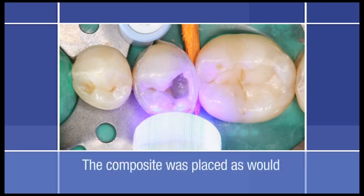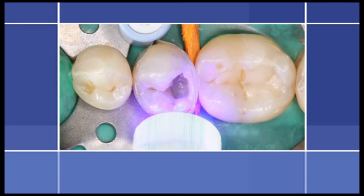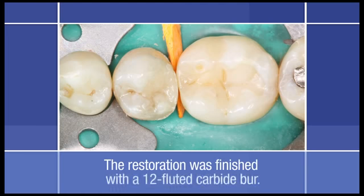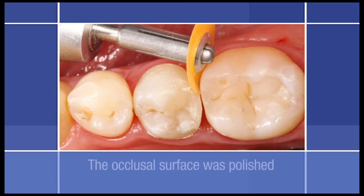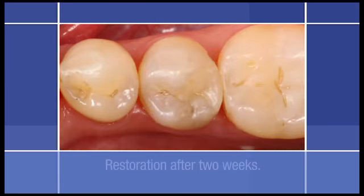Next, the composite was placed as it would be done for a small Class I restoration. After the occlusal increment was placed and the matrix band removed, the restoration was finished with a 12-fluted carbide burr. Interproximal surfaces were contoured and polished with Softlex contouring and polishing discs and Softlex finishing strips, and the occlusal surface was polished with a pasteless brush system. This photo shows the restoration at a 2-week follow-up. Note the gloss retention.